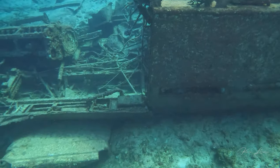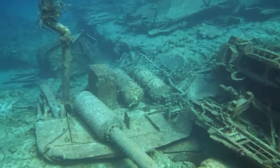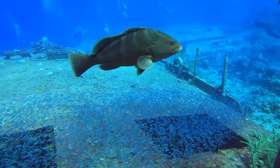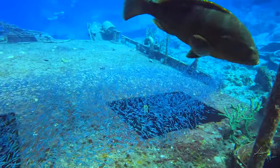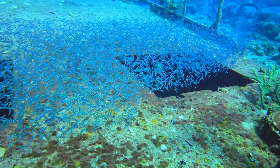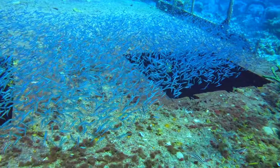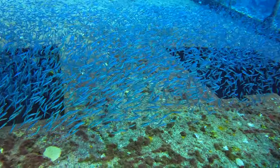The exterior creates an interesting sight with many holds and hatches of oil drums and cables that we can look into. Austin Smith's memory has been honored by the abundance of marine life that live on and around the wreck. The superb year-round 100 feet visibility allows us to easily spot the residents of this dive site as they swim from far.